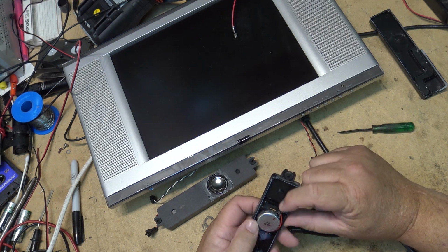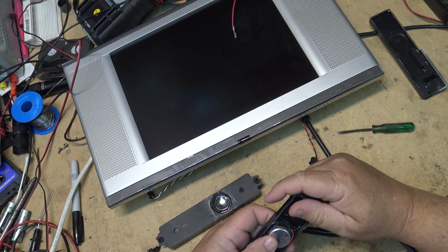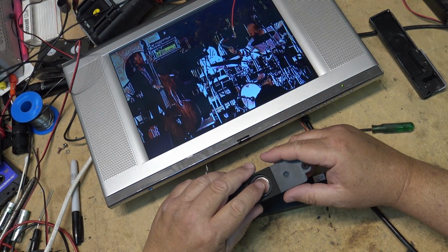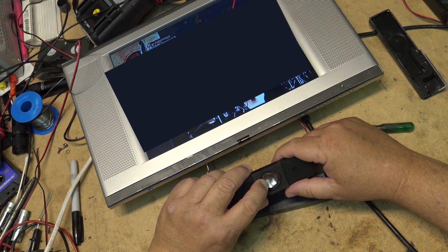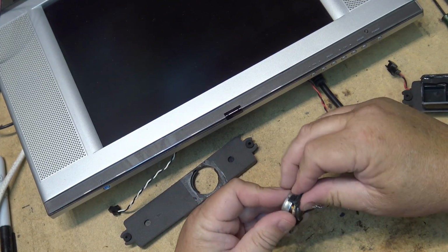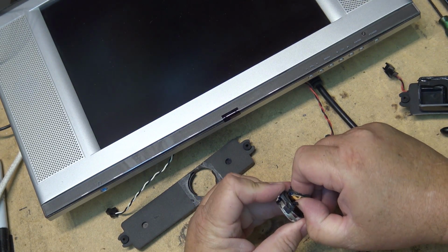Well, that's what remains of the speaker. They're actually glued in place. There's no mounting screws or anything. These things are glued down. Well, here's one of the little drivers that's pulled out of it. And as you can see, the voice coil itself is just toasted. These actually had a fairly good sized voice coil in them.